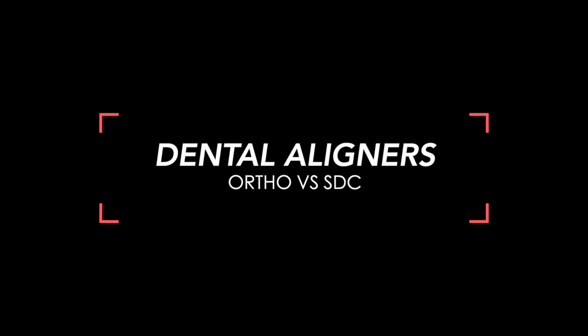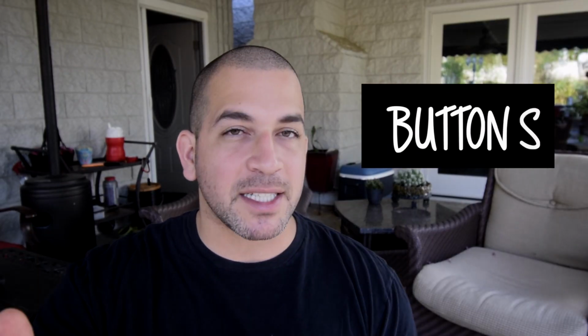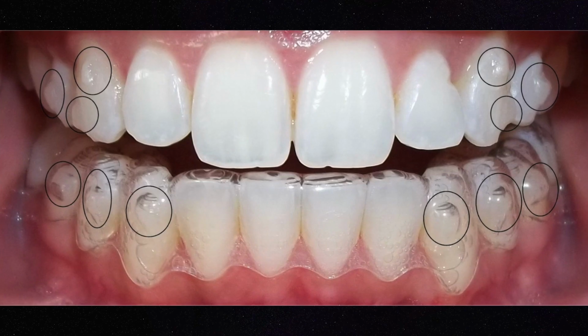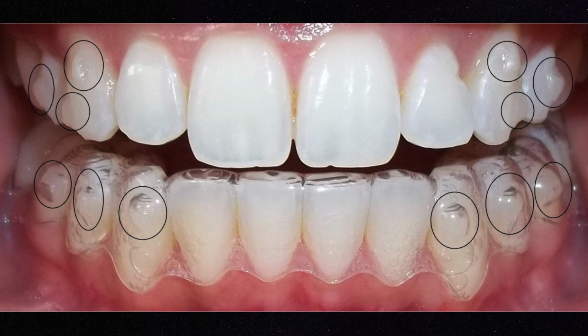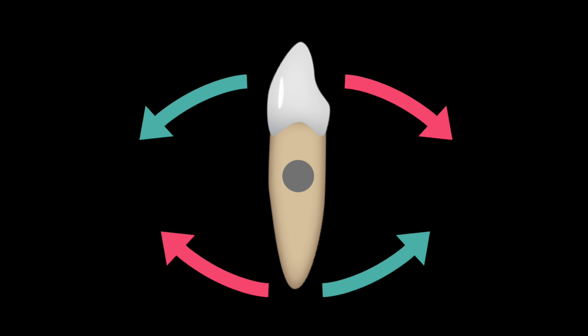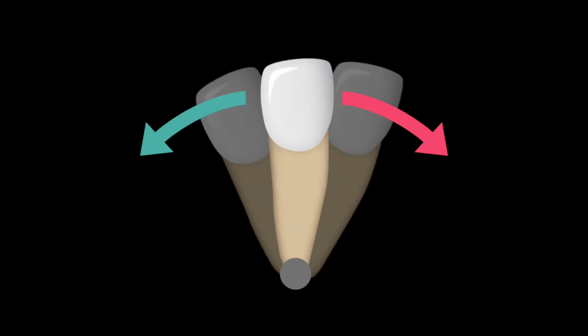What are the differences between aligners at an orthodontist versus Smile Direct Club? Well, the aligners themselves are actually quite similar in material, but the main difference is the addition of buttons in your treatment plan. Buttons are bonded resin that are attached to your teeth during your Invisalign treatment at an orthodontist office. These buttons allow orthodontists to achieve a greater degree of movement for teeth that need a little extra push or torque or rotation to get into alignment.